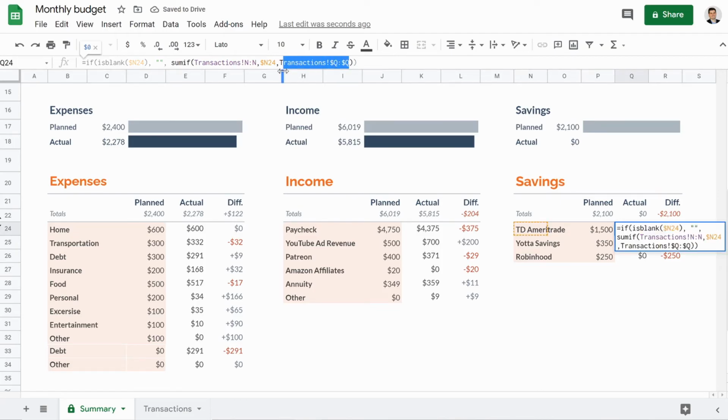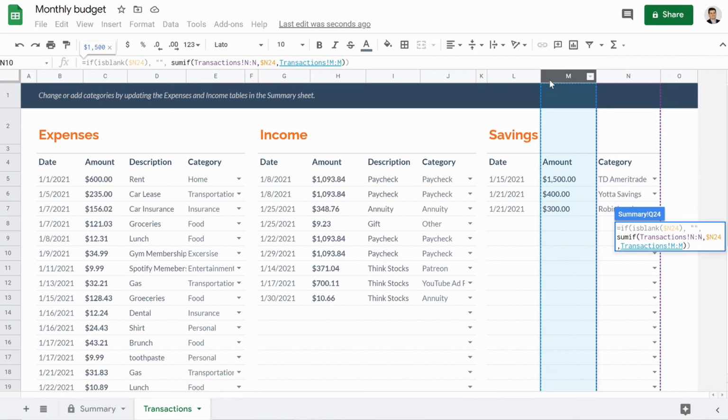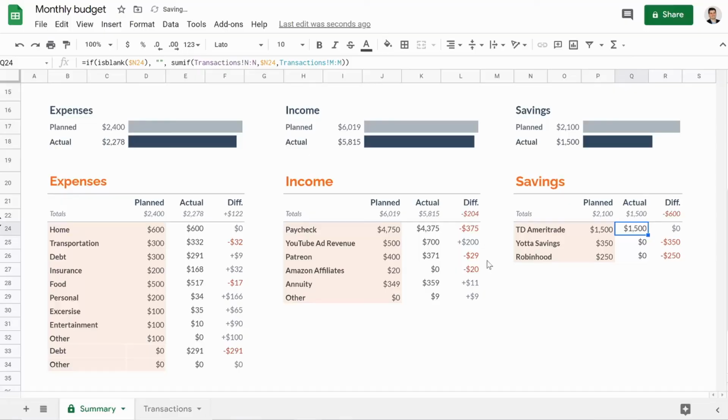So you could highlight all of that. Guys, I don't know where I even got R and Q. So go to transactions and then go to M. But this is kind of good. At least you know how to troubleshoot stuff. When something's not working, this could be why. And look at that. Now it's there, right?